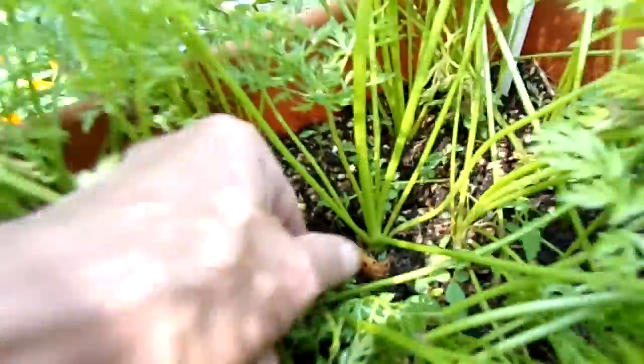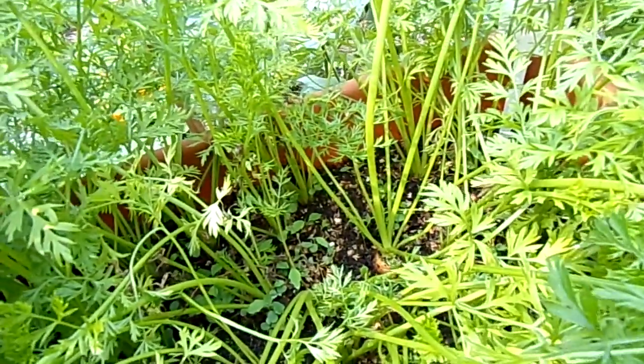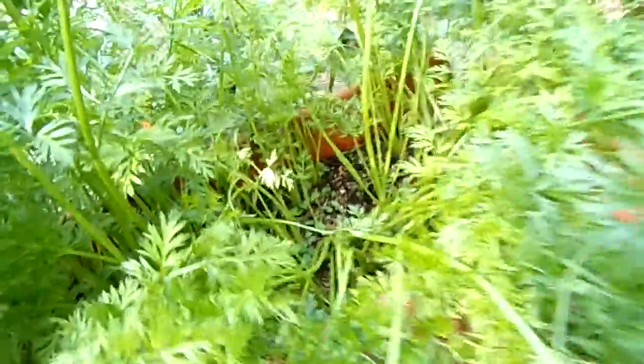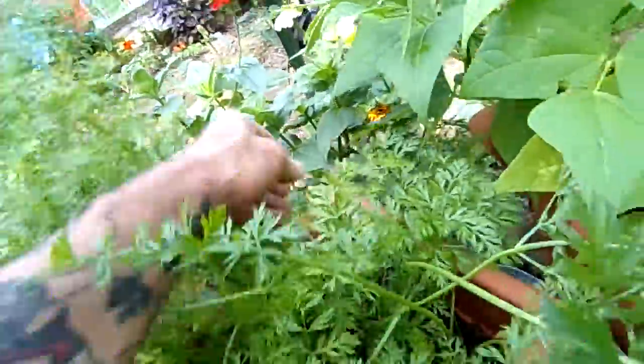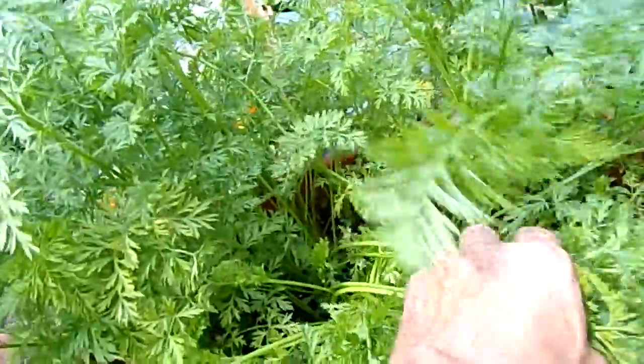And these again were grown by indigenous people in the upper Midwest and southern Canada hundreds of years ago. And off the top of my head, I don't remember the name, but I planted them April 14th. Okay, so almost 3 months exactly.